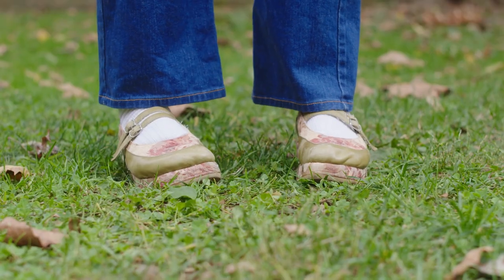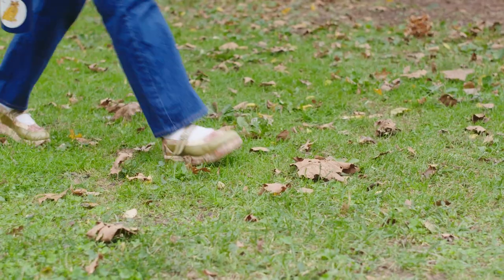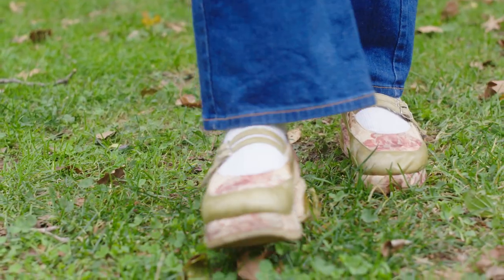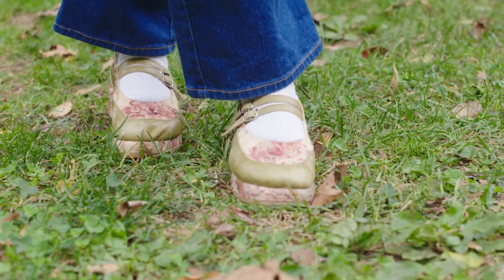My shoes are probably my favorite piece that I'm wearing. I recently got them in a thrift store in Norway. As I was walking on the rest of the trip, the heels started to fall off. So I ran into what I thought was an office store and found some glue really quickly and glued them back on, and they've been perfect ever since.